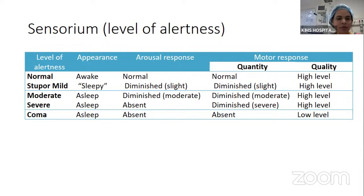In appearance, we comment whether the baby is awake or whether the baby is sleepy or deep asleep. In arousal response, which is arousal to a stimulus, usually in the form of a mild painful stimulus or tactile stimulus, the arousal response of the newborn can be categorized as normal, diminished, again slightly or moderately diminished, and completely absent arousal. And the third important aspect is the motor response. In motor response, one comments on the quantity of motor response, that is whether the movements were normal in quantity, and the quality of motor response.